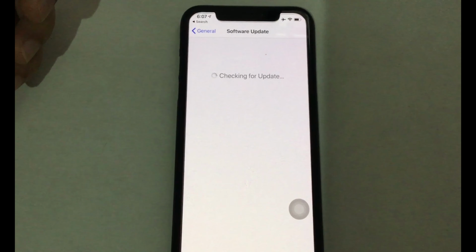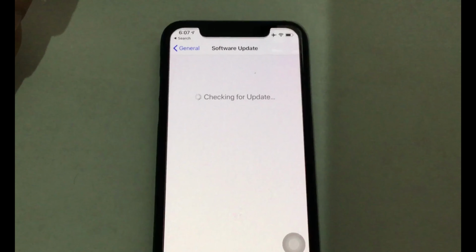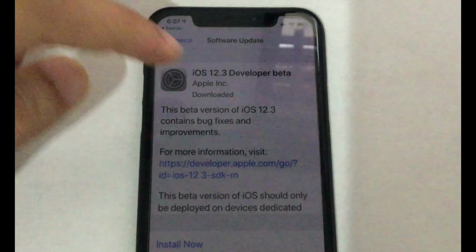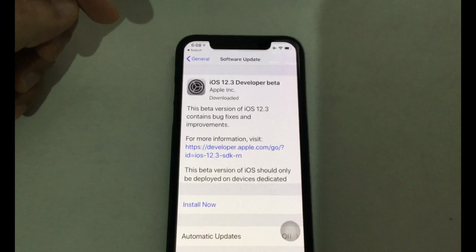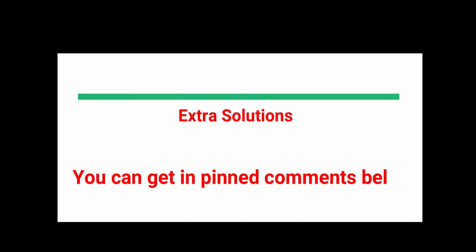I recommend you update software on Wi-Fi network instead of cellular data. Personal hotspot uses cellular data, but it does work as a Wi-Fi. After updating, try to use Messenger app. Extra solutions. Additional tips you can get in pinned comments.